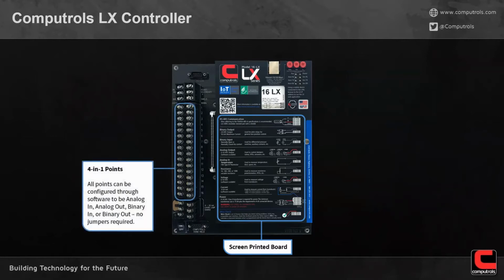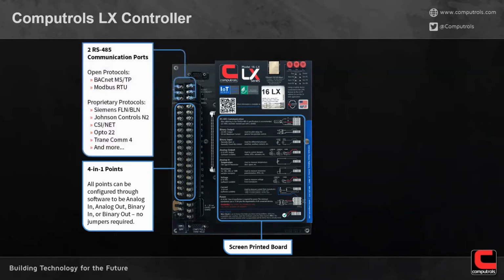All of the I/O, as we mentioned, is 4-in-1: analog input or output, digital input or output, software configurable, so there are no jumpers or dip switches in the field. That makes it very easy to apply this product. Just count up the I/O of what you're trying to replace and size the controller accordingly.